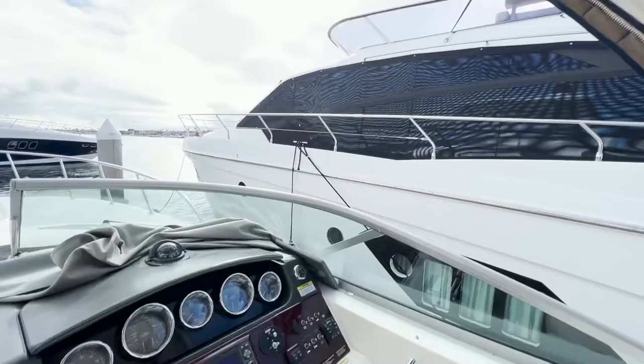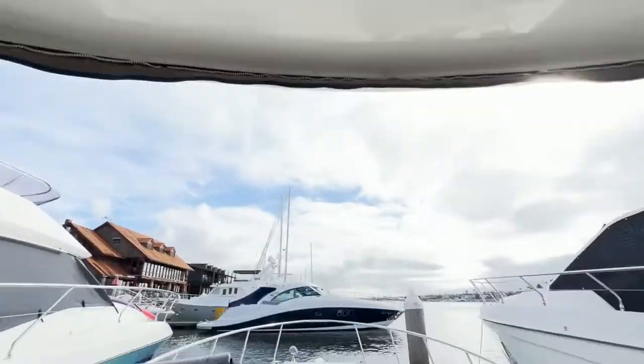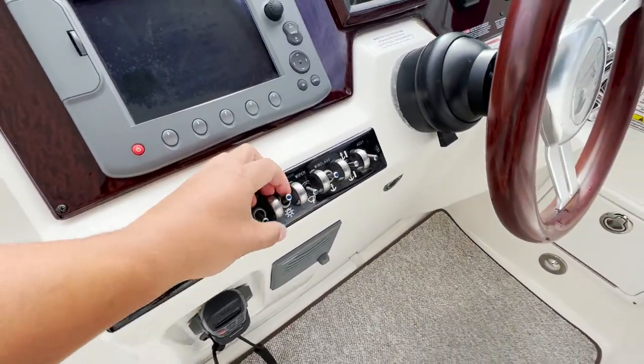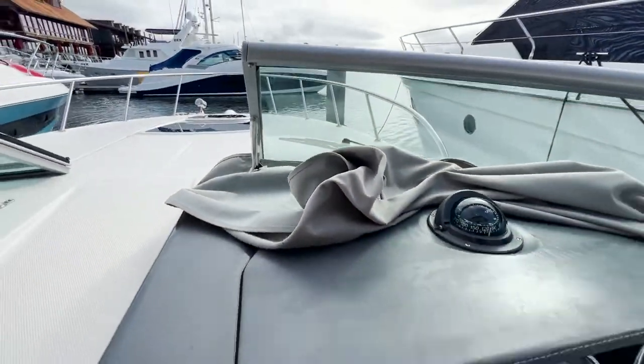Spoiler, this is going to be your top light, so this is these lights running across this hard arch here. Anchor light, it's going to be your top light. Running is going to be all your nav lights. Wiper is obviously your windshield wiper there.